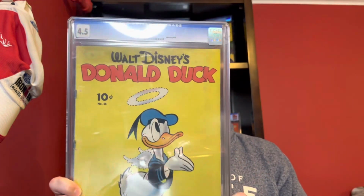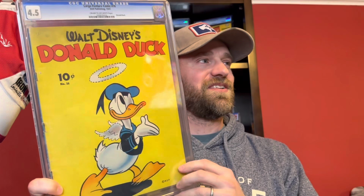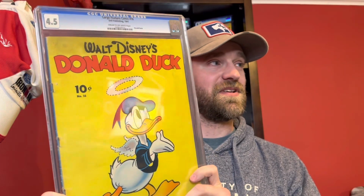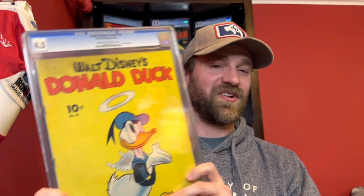A few moments later. All right, so here it is. This is Large Feature Comics number 16. Now, for one, it's just an awesome Donald Duck cover, just with the solid yellow background. I think it looks really, really sharp. I really like this one. Especially this is a big book. Like, it's got 3 staples. Those are the original staples. You know, it's not like somebody added extras there. It's a 3 staple book.